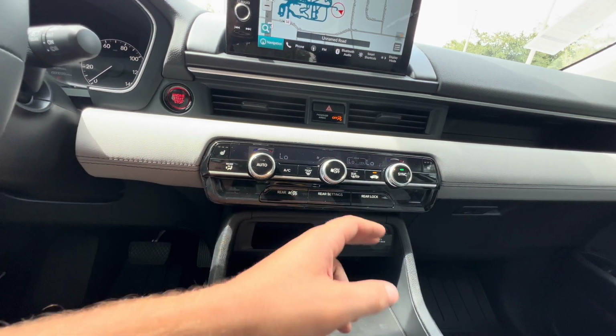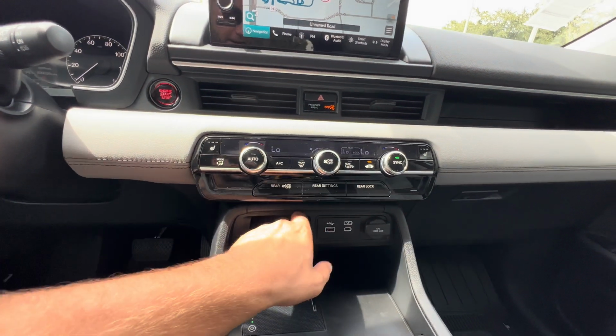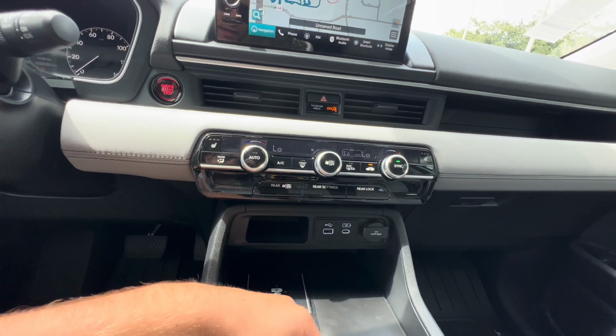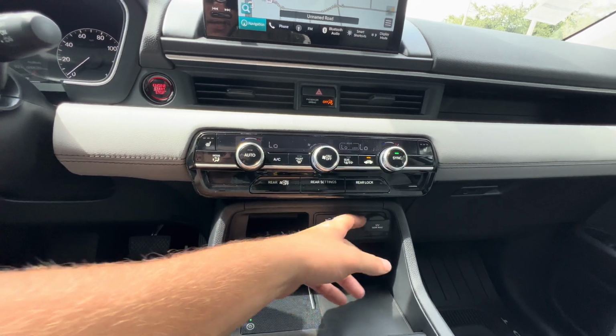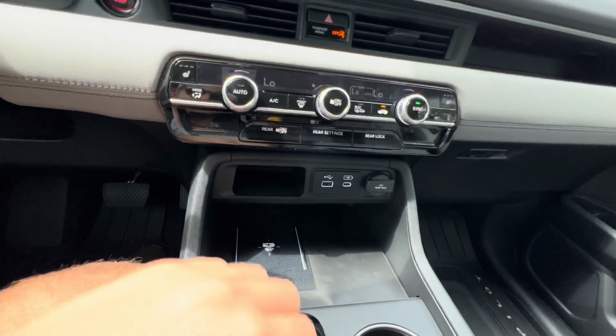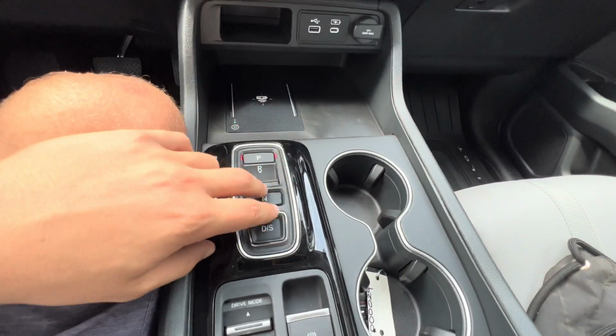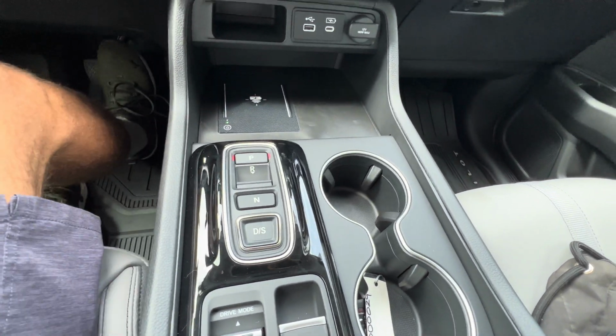You can adjust the rear climate settings all down below. In here, you can easily fit a cigarette pack, maybe stack 2 on top of each other. You'll fit a phone, maybe 3 on top of each other. USB-A and C port with a 12-volt right down below. Wireless charging pad, additional storage for some more phones. The gear selector is hard buttons for the 10-speed automatic transmission.